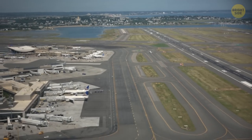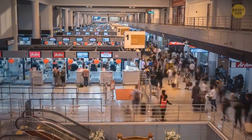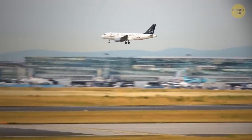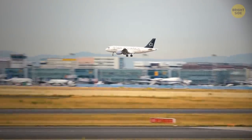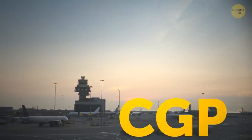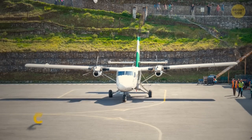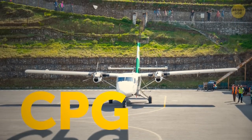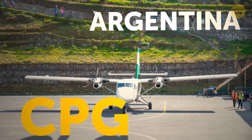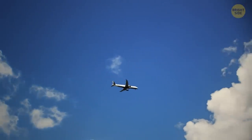But even though there shouldn't be 2 airports with the same code, some of these codes sound so similar that you can easily mistake one for the other. For example, look at this airport with the code CGP in Bangladesh. And here we have CPG. It's the code of an airport in Argentina. It's dangerously easy to fly to the wrong place.